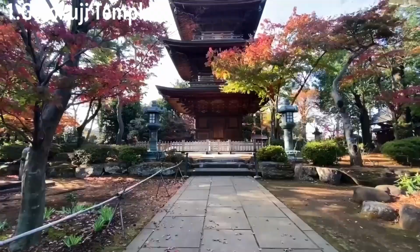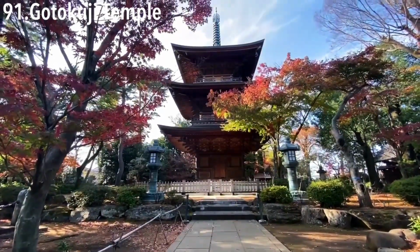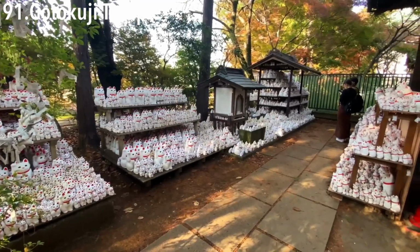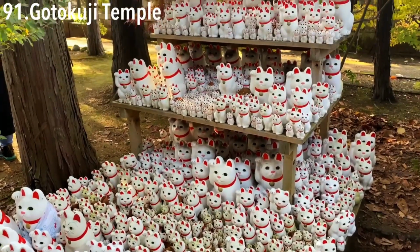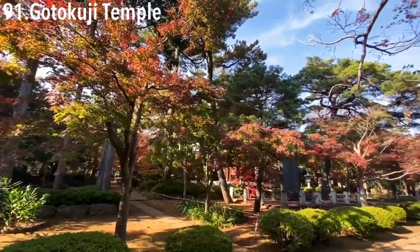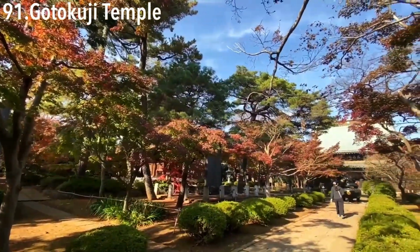Gotokuji Temple. Gotokuji Temple is located near Shimokitazawa with a history of over 500 years. It has many lucky cats called Maneki Neko, and in autumn it has very beautiful autumn leaves.